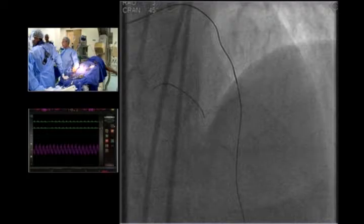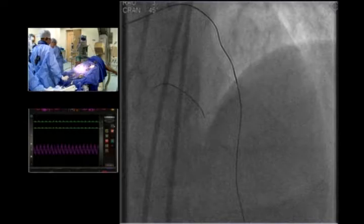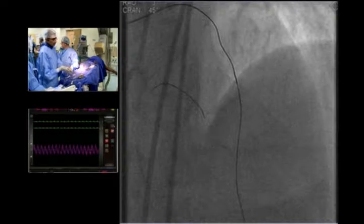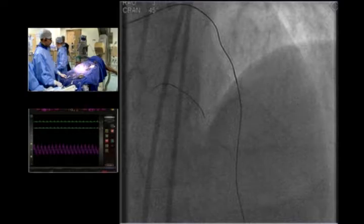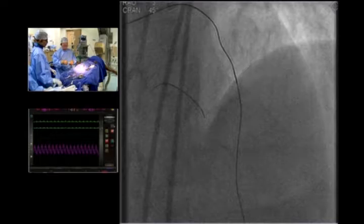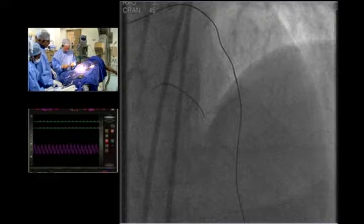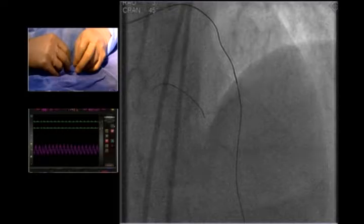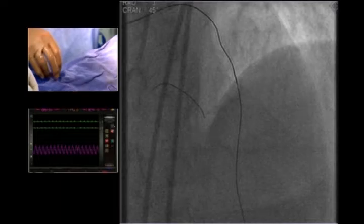Which one is the smallest balloon? Lowest profile small balloon. 1.25 is the smallest. What is it? Length? 1.15? Okay, I want to try it. Can I have the extension? Extension wire, please. Yellow one. So you're going to extend this wire, remove the Caravelle and put in a 1.25 balloon.